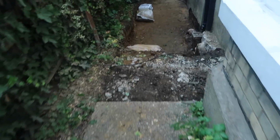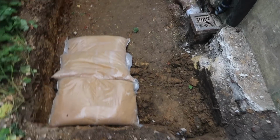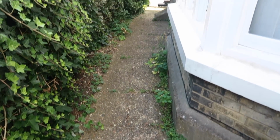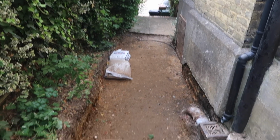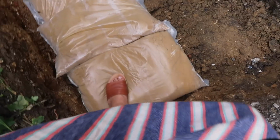Okay everybody, it's 5 o'clock and the lads are just leaving now, and they've had a very hot, very productive day. Let me show you. They have dug out all of this concrete. I don't think you can see how deep that goes, but that is a huge difference. If I show you the before and after. So here's the before. Very impressive. And it's been hot today, poor guys, so I hope they sleep well tonight. Oh god.